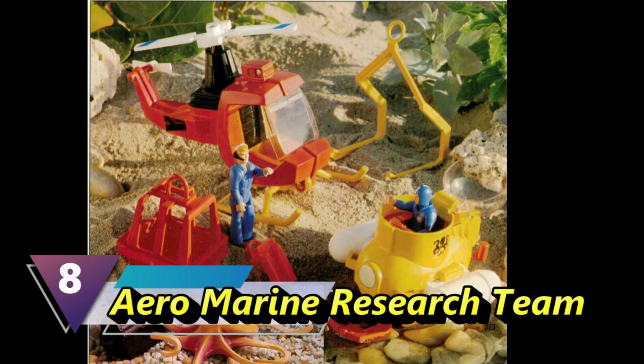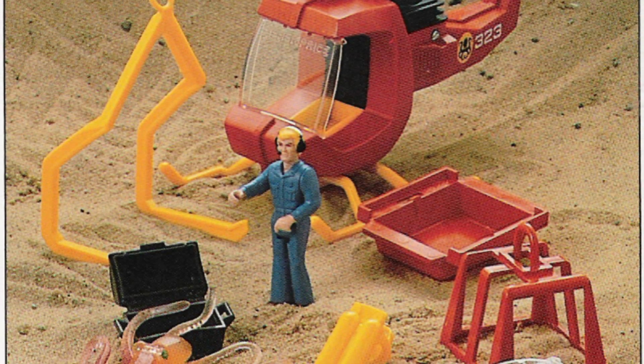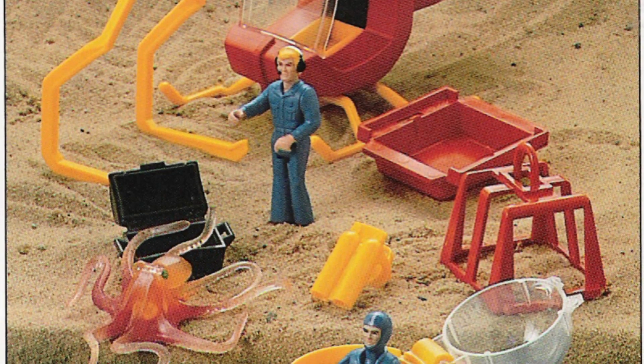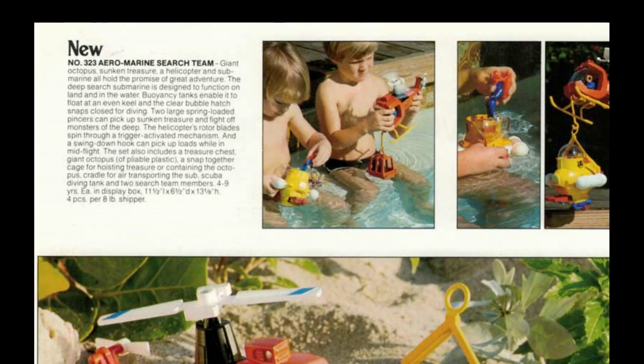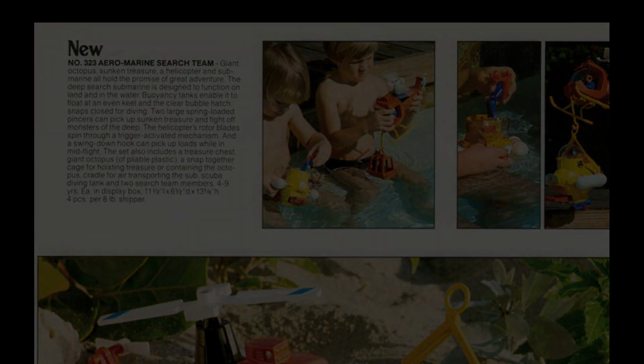Number 8, Aero Marine Research Team. This combined a helicopter with a submarine, and that's always a safe bet for kids. This set also channels some of the popularity of the early 70s G.I. Joe sets by including a squid and a treasure chest. This is really well done. I was a little too old for Fisher-Price Adventure People by the time this rolled out, and I remember secretly really wanting it when I saw it in the wish books.